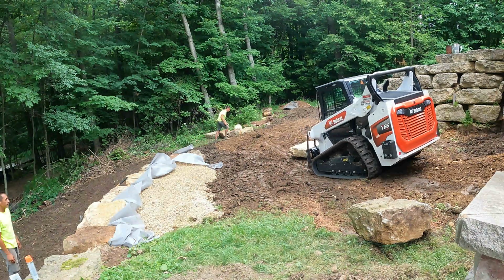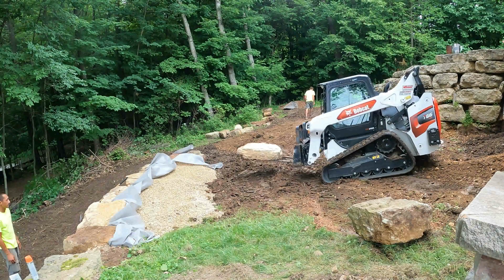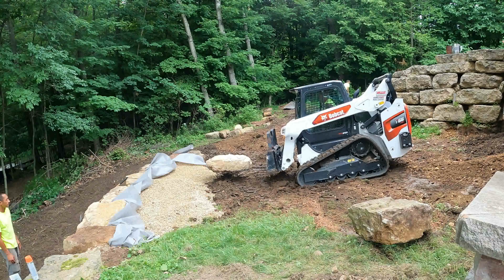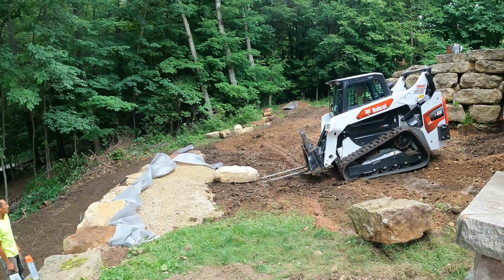You don't want to put fill dirt in there, and you don't want to sit there and say, oh, I'm going to compact it. Get out of here. Put clear stone rock in there so the water passes through it, and you don't have to worry about the freezing and the heaving of your patio when you do something this significant. I'm telling you, that's the way to do it.